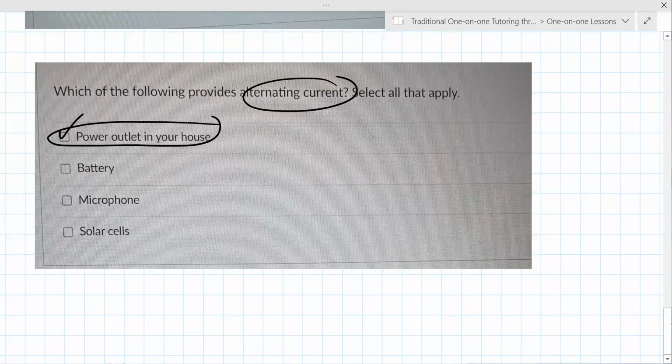I mean, none of this really matters to us. But if you were to go into physics or engineering or science, you would care about this stuff. And it's a primary question, what's going to power a device? It's going to be alternating current or direct current. But in your home, it's alternating current.